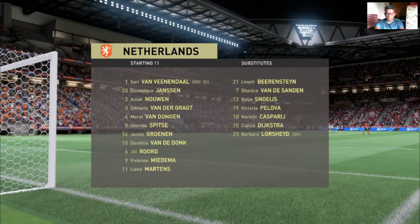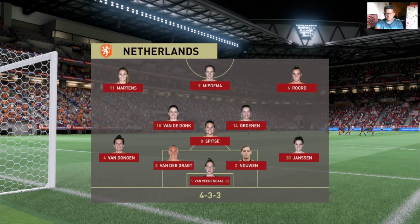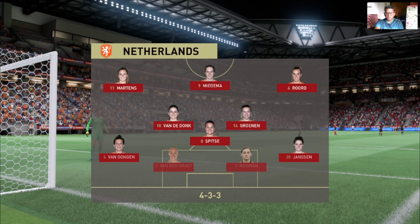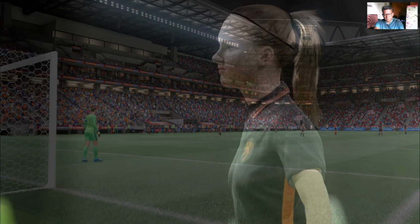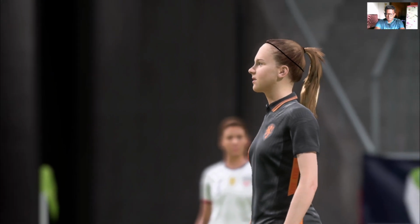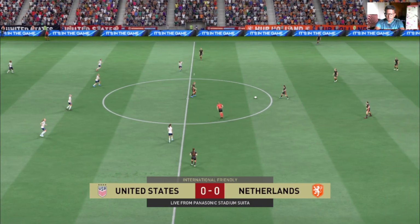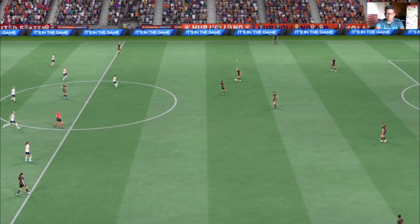Here's the starting 11 for the Netherlands. Yeah, the same formation and the same sort of game plan. So this will all be about which individuals can get the better of their opponent. This will be a tough battle. And they kick off here.